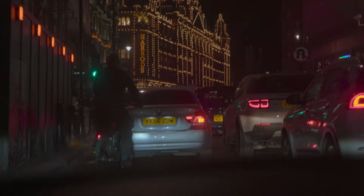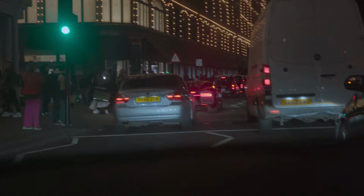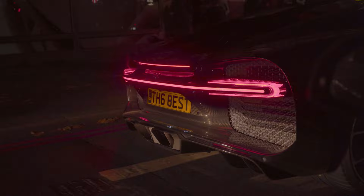Oh my gosh, oh my gosh, number plate! Oh my gosh, oh my god. Oh my days, bro. Yeah, I see it. Oh, look at everyone's faces. Look where they're looking. Oh my days, bro. Are you from this? Oh my days.